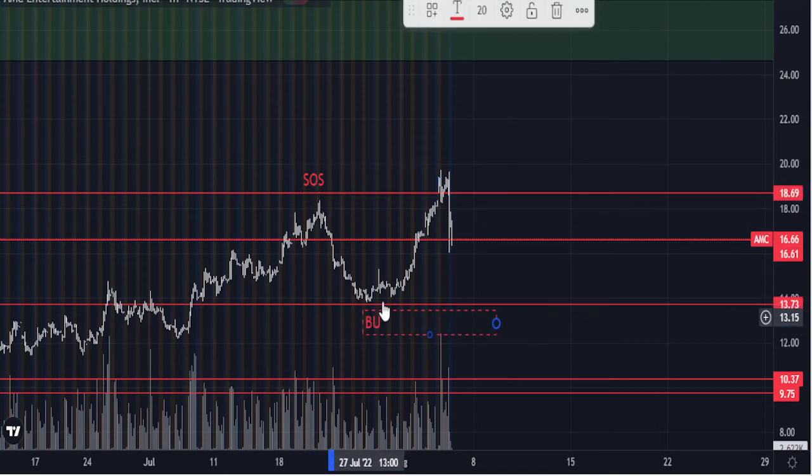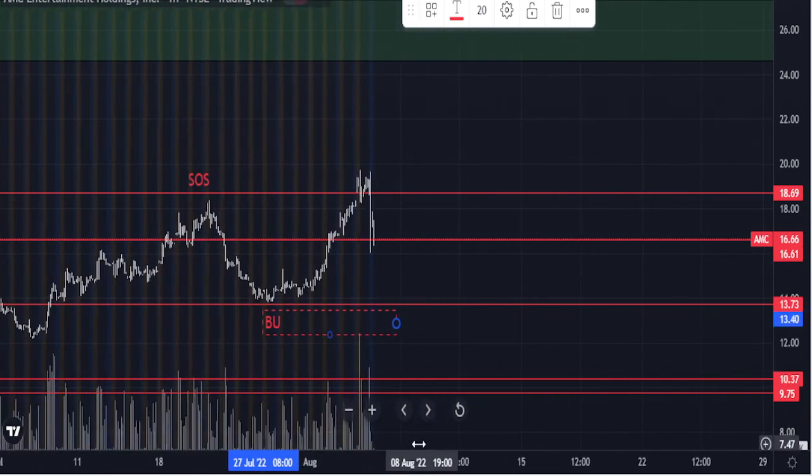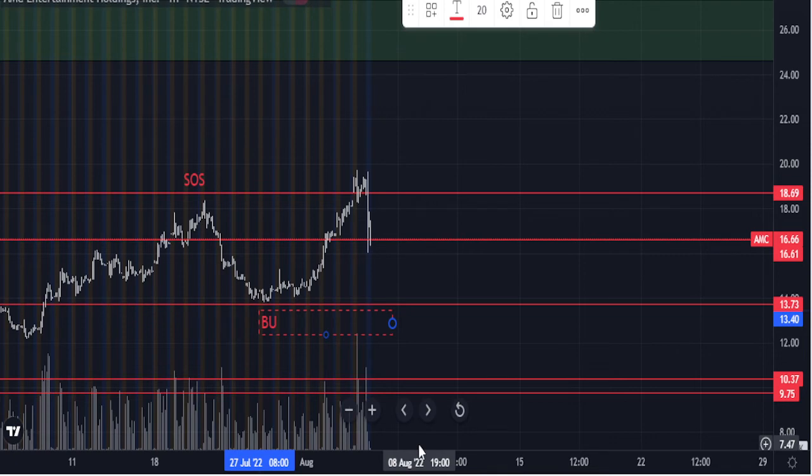This BU, last point of supply, I expected the volume to be higher. It's not quite that high. So perhaps this next thing down here will be the grasp for volume. So if we see a lot of volume with sideways movement, that could be part of it. There's just so much that it could be, but I don't see it going down.